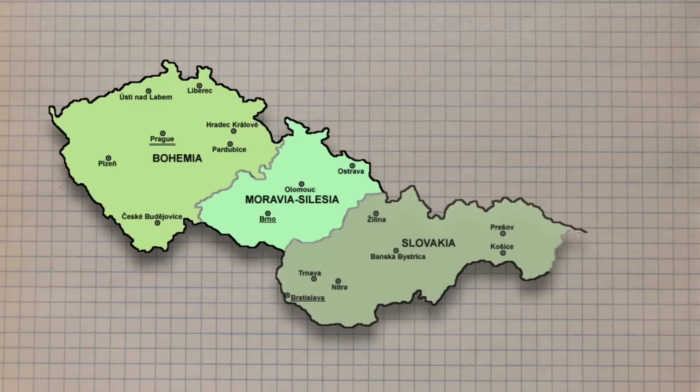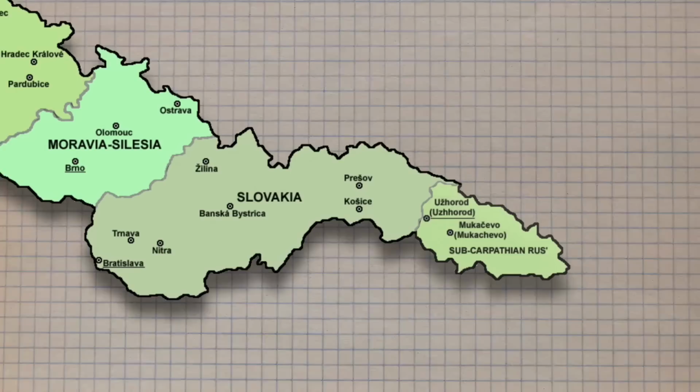Moving on. In addition to my fake backgrounds, I also pride myself on my map-making abilities. And I seriously let you all down. The shame. This geographical error has as much to do with timing as geography. So when Czechoslovakia was formed, it included not only Bohemia, Moravia, Silesia, and Slovakia, but also this region called Transcarpathia or Subcarpathian Ruthenia, which is now part of Ukraine.